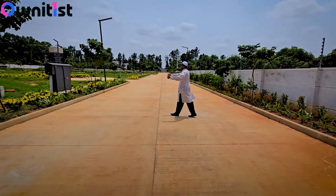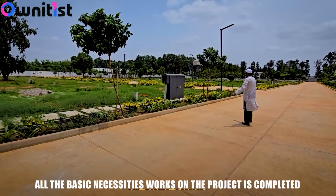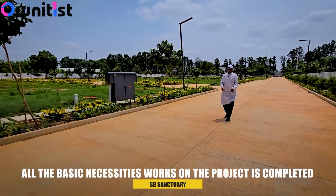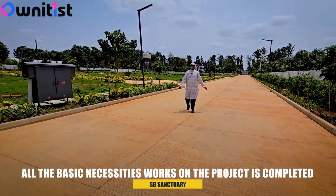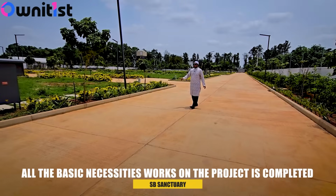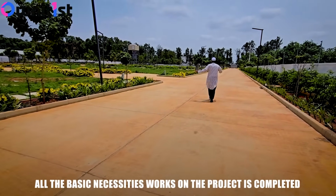You can see the plotted development work has already been fully completed here. Electricity and water, rainwater harvesting. You can see the 30-40 concrete road they have laid in this land. And electric poles, water, drainage, and all the works they have completed. There is a lot of greenery in this project.